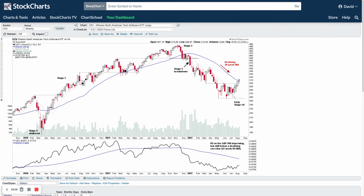But if we go back onto the weekly chart again here, we're still well below this declining zero line here. So the zero line is what was in the Mansfield relative strength chart when it was a flattened version. When the Mansfield chart was in the book, you'll see it represented like this. The zero line was in the middle, and the relative strength line oscillated above and below it. So this is the same as that. It's just an unflattened version.